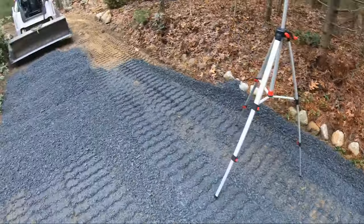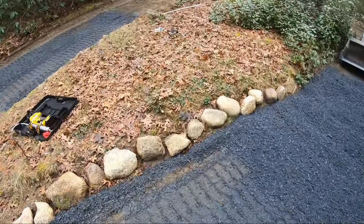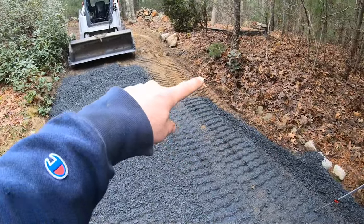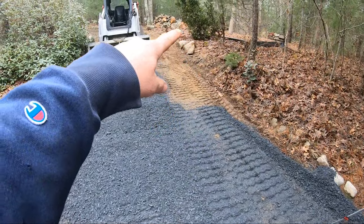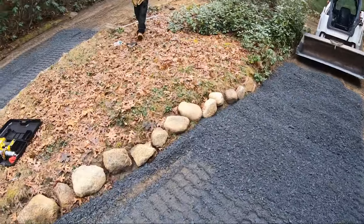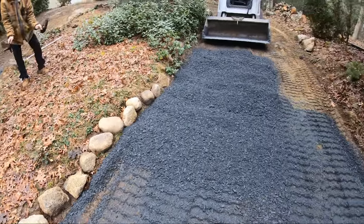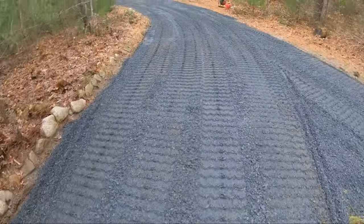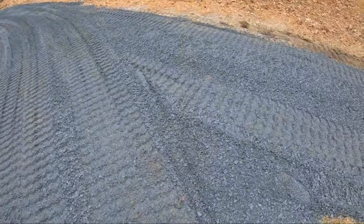All right, guys. So here's the thing. She didn't care too much about the rocks and the line. Some spots there are no rocks, then there's a couple big rocks, and then no rocks again. So I asked her what she wants to do, and she says, I just want it to look like a country gravel road. I don't want it to be all fancy.